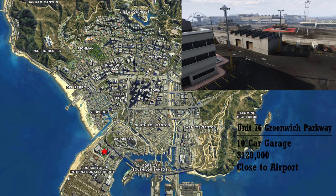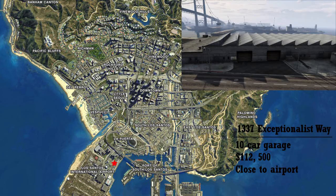Once you've filled your 10-car garage, you should branch out and buy a second property. You can buy another apartment, or you should consider one of these garages.